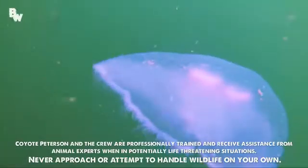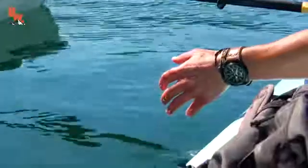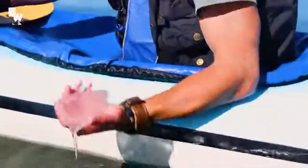Here comes one. Where? Oh, it's too deep. Too deep for what? I'm gonna try to catch one. You're gonna catch a jellyfish? I'm gonna catch a jellyfish. Ready? Is that possible? I think so. Okay, we're gonna see what happens. Ready?